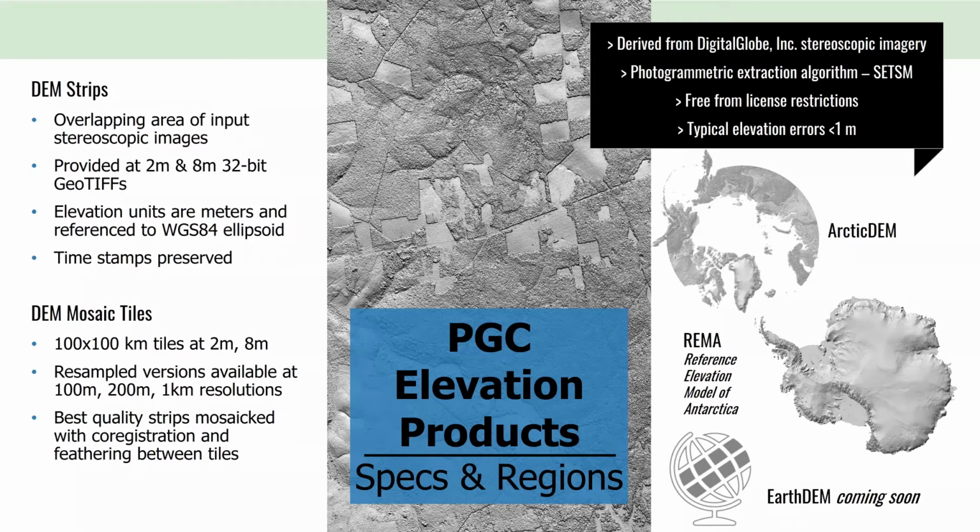The other distinct product is the DEM mosaic tile. So these are 100 by 100 kilometer tiles, both at 2 meter and 8 meter resolutions. We also provide resampled versions available at coarser resolutions at 100 meter, 200 meter, and even a kilometer. Basically, these are compiled by using the best quality strips and mosaicking them with co-registration and then feathering between the tiles so it appears seamless.